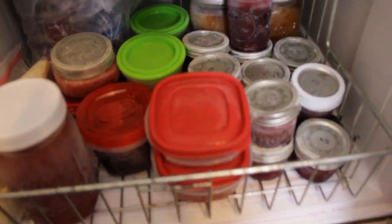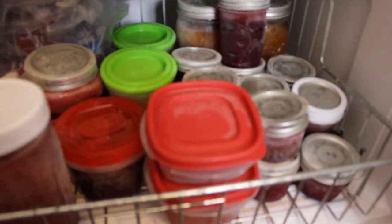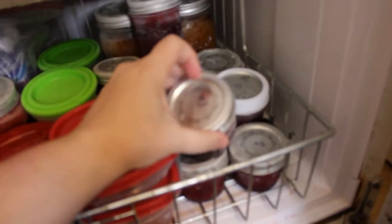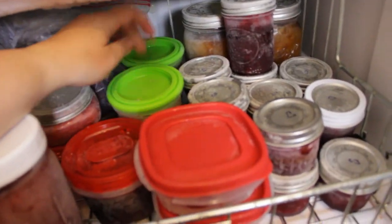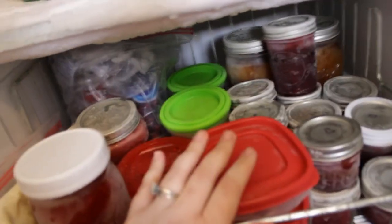More jam. Yes, my family and I love homemade jam, and now that's all they want to eat. They don't like store-bought jam, so I've got some in plastic containers again. I've got cranberry jalapeno, raspberry. These are applesauce, homemade applesauce. So yeah, jam. There you go.